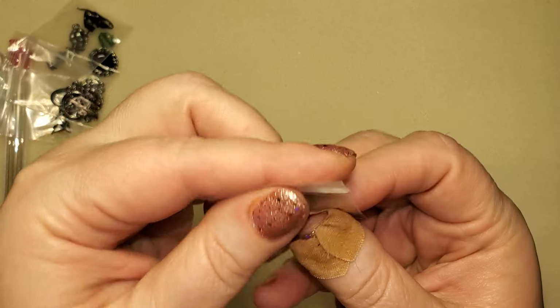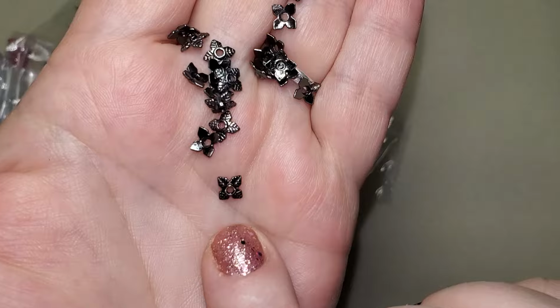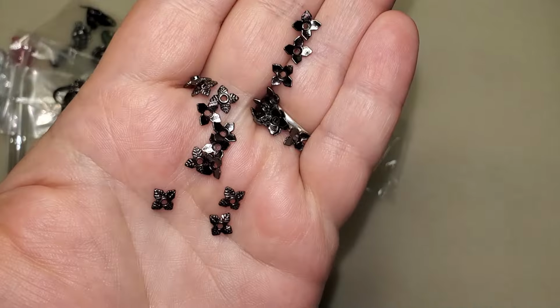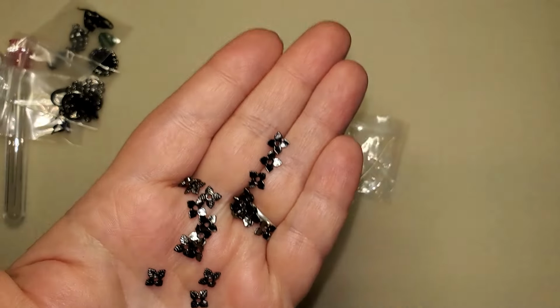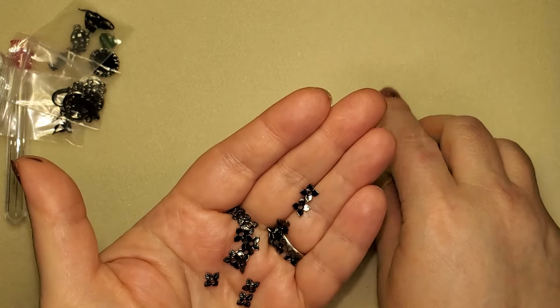Now we have some bead caps. These are your flower bead caps. They have those little leafy designs. These are some of my favorite bead caps because they're small and they don't look like hats. Okay. These are not a hattish bead cap at all. There is not a hat to be seen in this bead cap. And you get, let's see, 20 of these. These are 6 millimeters, I believe.